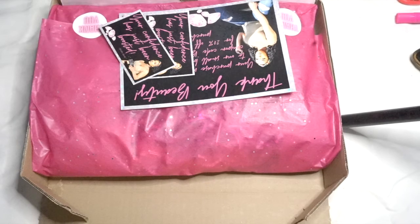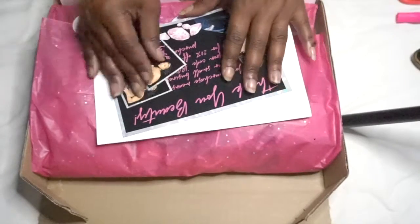So there is the thank you card. Here is her shipping. So I am gonna write a note. All right. Note is written. Everything is initialed. I'm gonna put the thank you on here, just like that, to close it, put this behind.